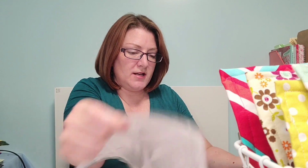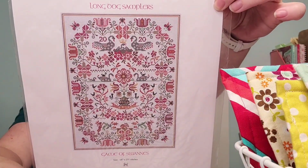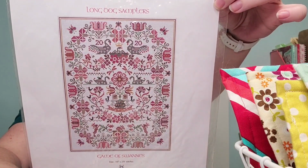All right, next up is my Long Dog Leap Day Sale. So this one I started with Erin 2 Martini Stitcher for Leap Day back in 2020. So this was February 29th. And that is Game of Swans. So the goal is to have this one done by the next Leap Day. I need to get cracking.